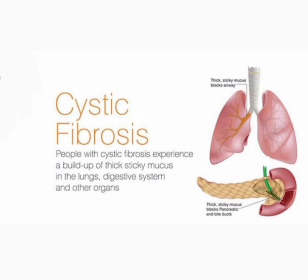Then postnatal and neonatal screening, we do the Guthrie test. What are we looking for in the Guthrie test? Immunoreactive trypsinogen, IRT. Genetic testing: CFTR gene on chromosome number 7. Sweat chloride test more than 60 millimole per liter.